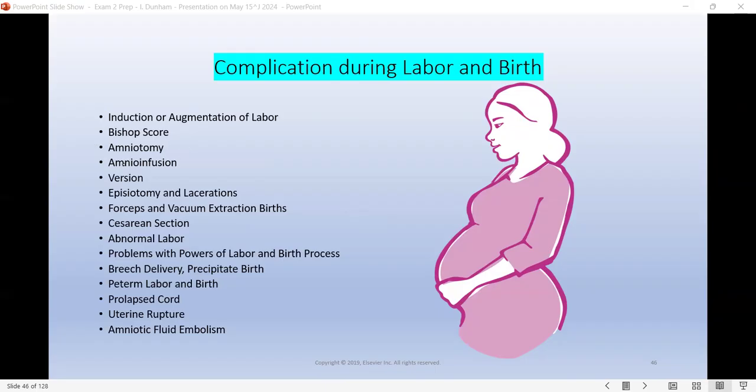Okay. Now, the amnio infusion we talked about already. So we'll go over that again. The version is when the mom has a breech presentation and she really wants to have a vaginal delivery. So maybe about 37 weeks gestation, we bring her in under ultrasound guidance and change her from a breech presentation to a vertex, okay? And get that head down and head presenting.